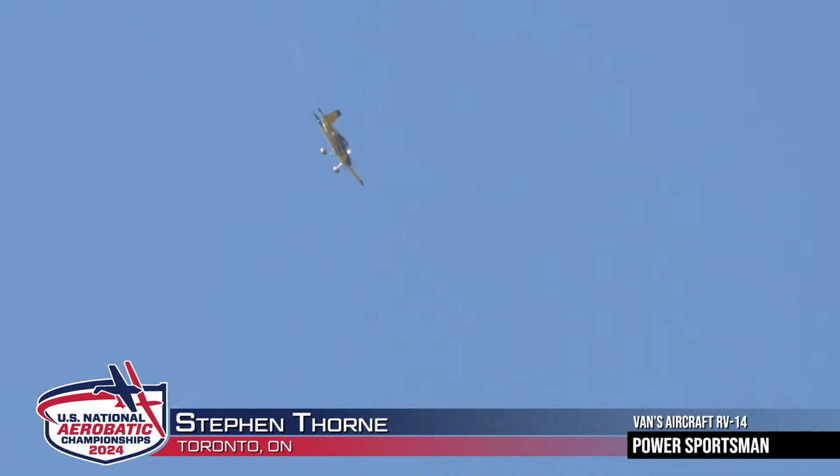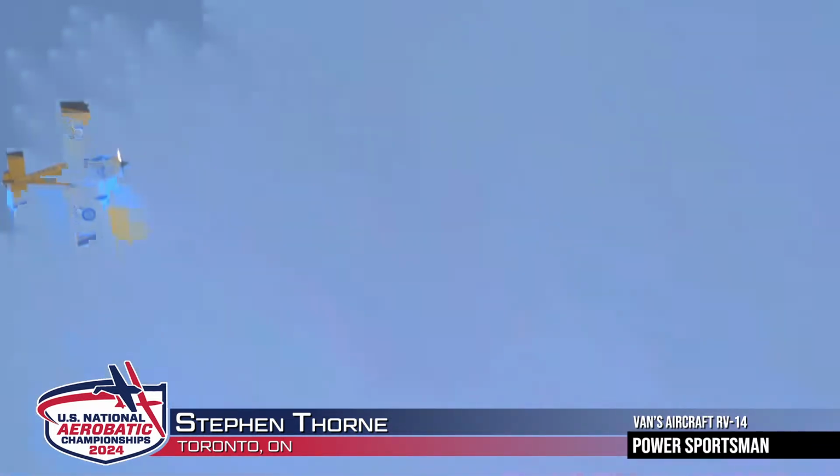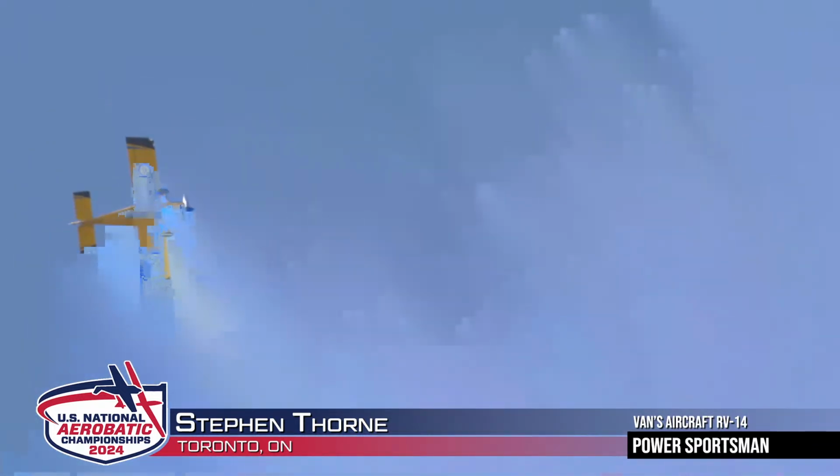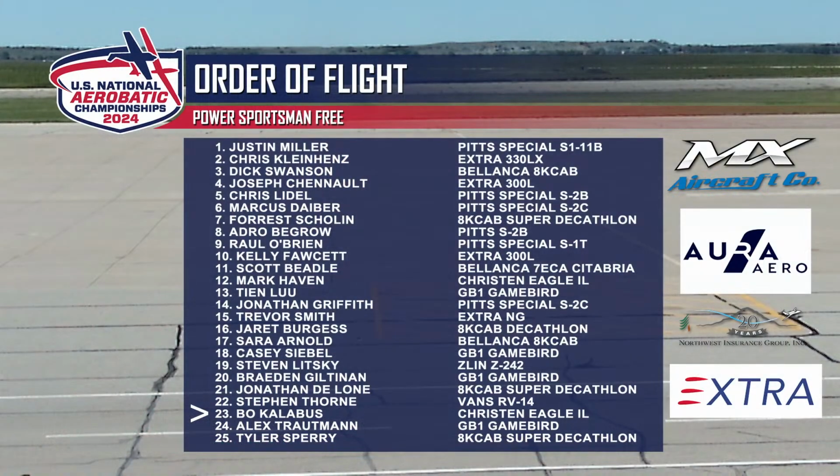Stevens into a box. Beautiful tinted canopy. Set up for his next figure. Two-point roll and wing wag.